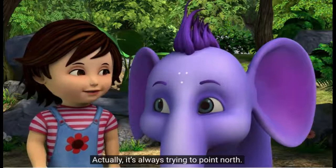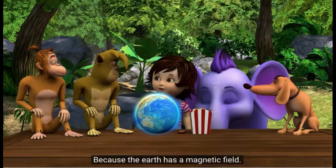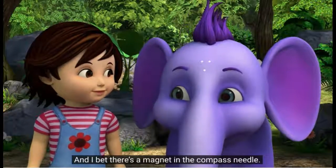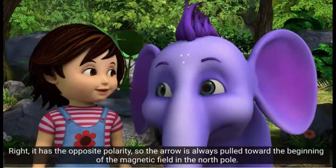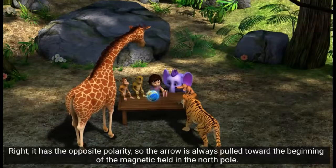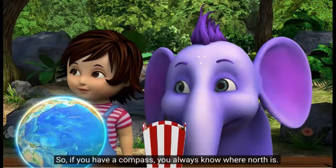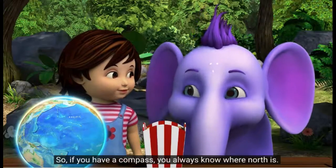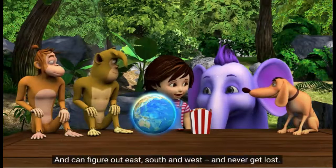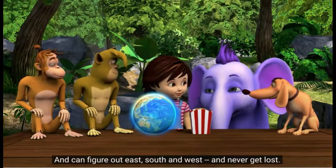Actually, it's always trying to point north. Because it wants to? Because the Earth has a magnetic field. And I bet there's a magnet in the compass needle. Right. It has the opposite polarity. So the arrow is always pulled toward the beginning of the magnetic field in the North Pole. So, if you have a compass, you always know where north is, and can figure out east, south, and west, and never get lost.